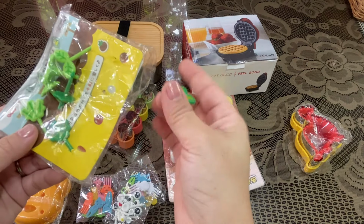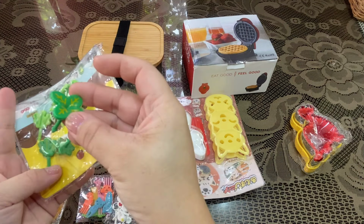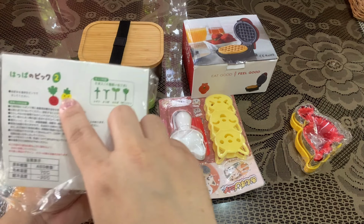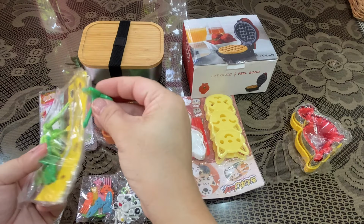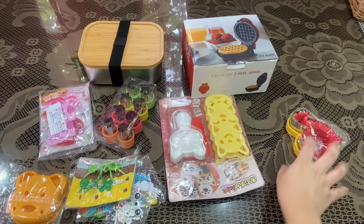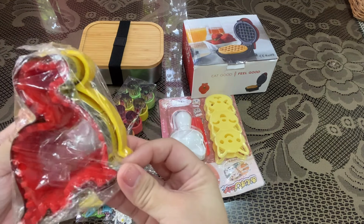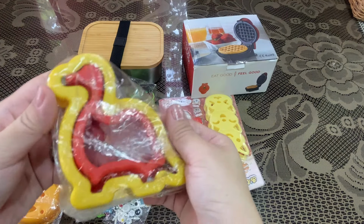And then, ito naman, para siyang yun sa mga strawberry, ganyan. Ang cute lang. Parang ganyan yung itsura. So, we need to sanitize this before natin gamitin. I also got this cutter. This is a bread cutter, dinosaur yung shape.